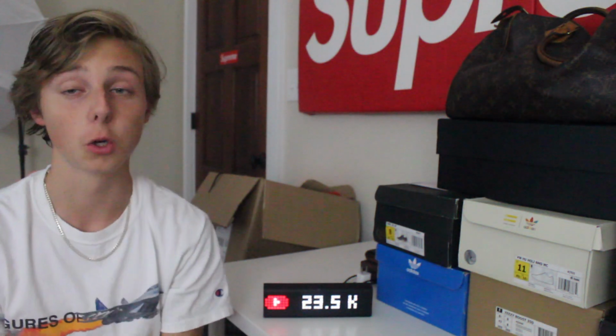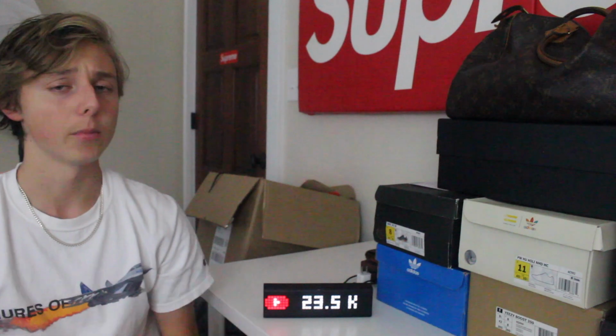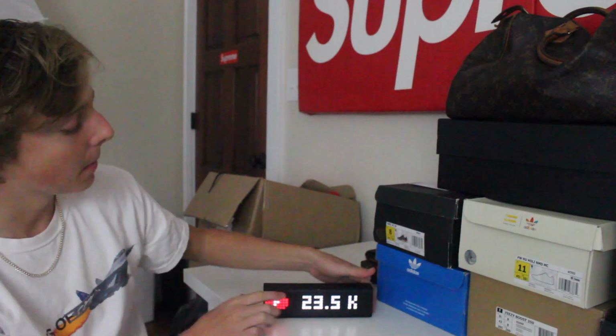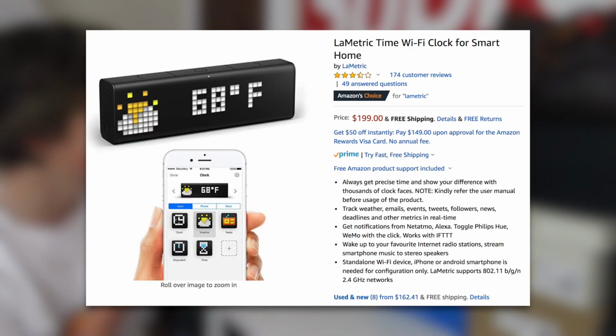All right, the first cool item that I think is a really good addition to your room, it can make your room a little bit cooler. If you've got a hype room or whatever going on, I don't know what you really consider that, but basically it's a LaMetric clock, or a La Metric clock. I don't know what they call it really, but basically it can display different things.